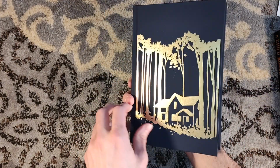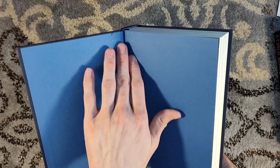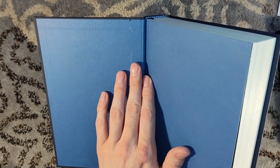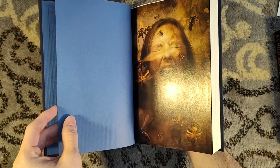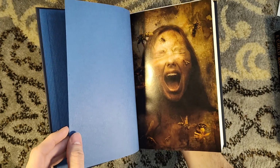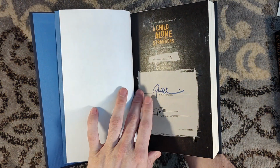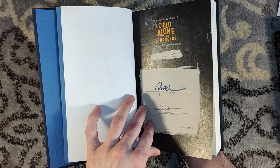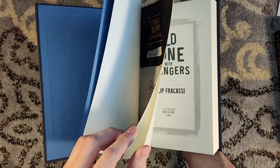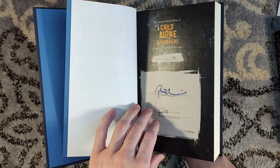Unfortunately, the artwork inside of this is likely not going to be colored. Oh, we got a little rip on the end paper there. That's a bummer. We have a frontispiece in color. That is one of the pieces later in the novel. So that's pretty cool. You get at least some color. Signed, of course, by Fracassi. I am combining Fracassi and Francois into one single word. So Philip Fracassi and Francois Vaillancourt, 750 copies.